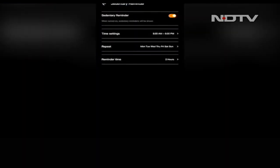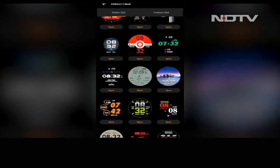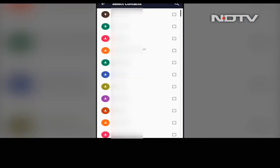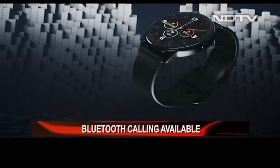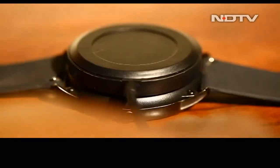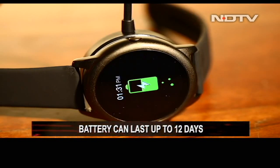Setting up reminders to move in case of inactivity, enabling notifications from apps of the user's choice, changing watch faces from the limited collection available for the watch, the standard stuff. The app can also be used to sync up to 20 contacts with the watch for Bluetooth calling. Both the mic and speaker work well as long as the call is being made from a quiet room. And what also works great is the battery on the watch. It can last up to 12 days with Bluetooth calling off and up to 7 days with it on.